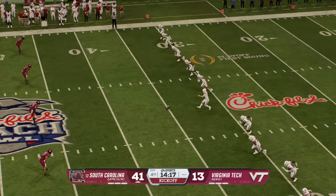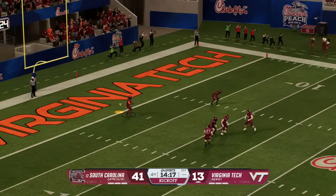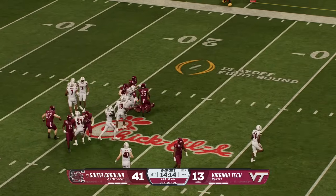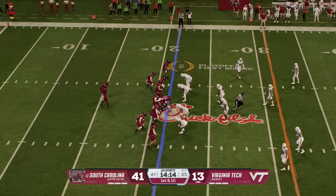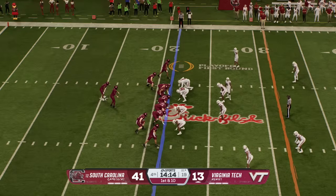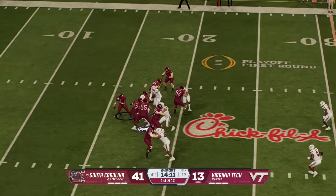Now the kickoff team is out there to kick it away. Fields it inside the 5-yard line. And he's tackled at the 21. That's where the drive will start. Offense out there to start a new drive from the 21. On first down, it's play action.